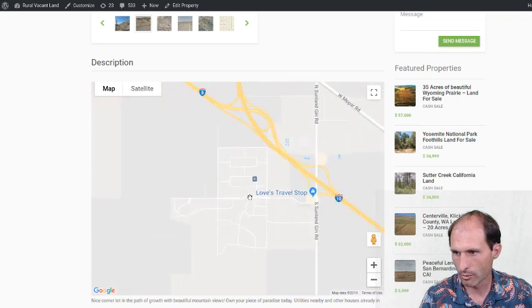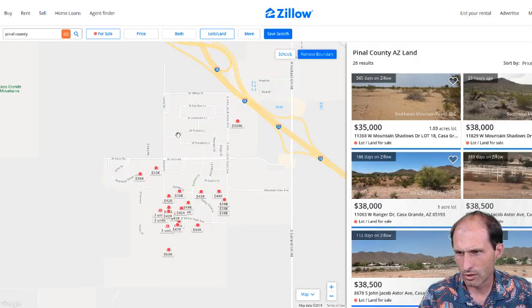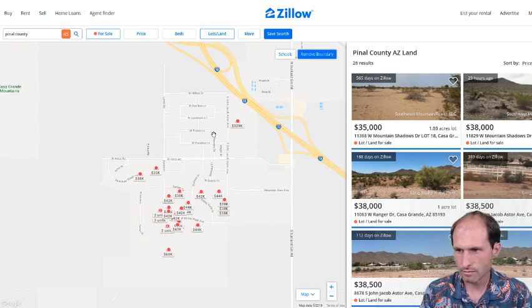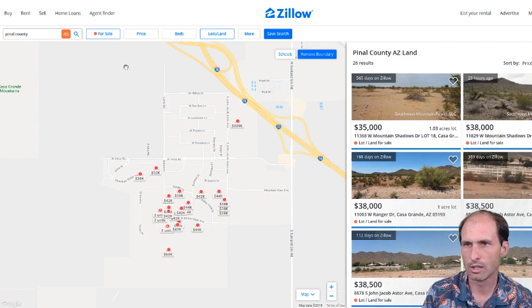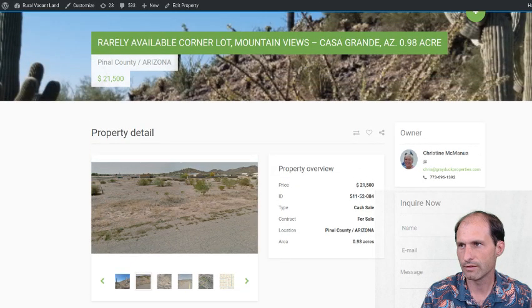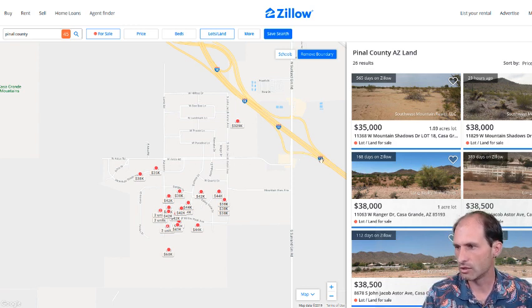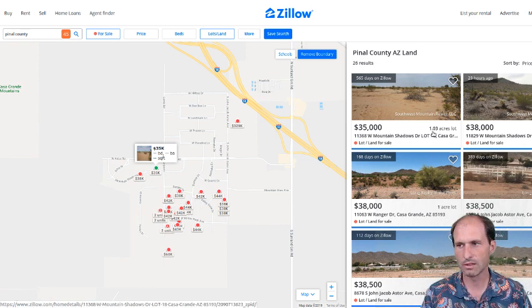Yeah, so it's the northern part of this neighborhood and this southern block, Paradise Lane. So ours would be right here on the map, if you can see that. And this cheapest one here is 35 grand that's on the market. And we're asking 21, right? $21,500, we're asking for ours. And it's just shy of an acre. The cheapest one on the market is just a hair over an acre, 1.03 acres. They're basically the same size.